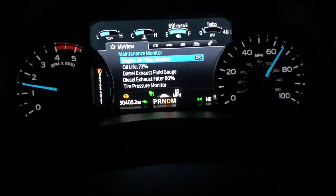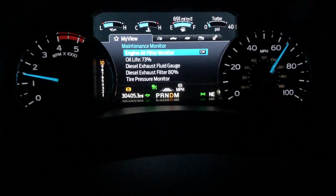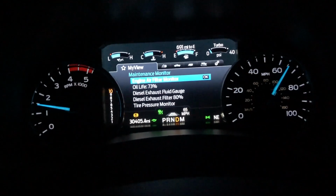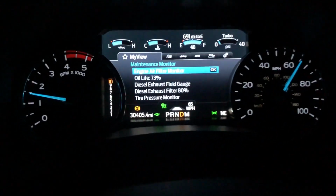See, the exhaust filter is now at 80%. You saw it was at 90. We started at 90, went to 85. Now it's at 80%, and it'll continue to drop. But anyways, that's about it.